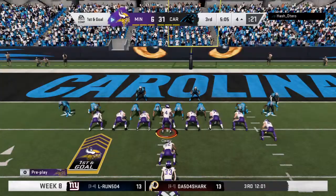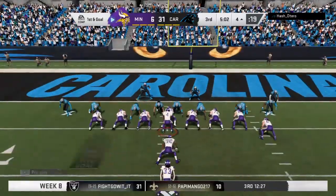Check, check. Watch 54. Watch 54. Let's go, defense. Let's get out the field, defense.